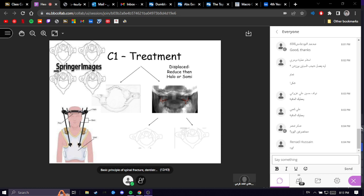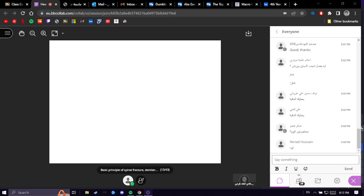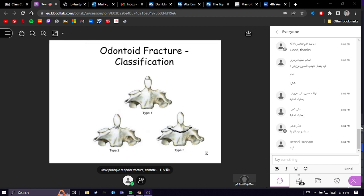So that's a general principle. I don't need you guys to know the classification, when to do surgery, when to do conservative. This is just in general. Okay, that's C1. Surgery is general information, not for the exam. Surgery is the end stage when it's unstable.